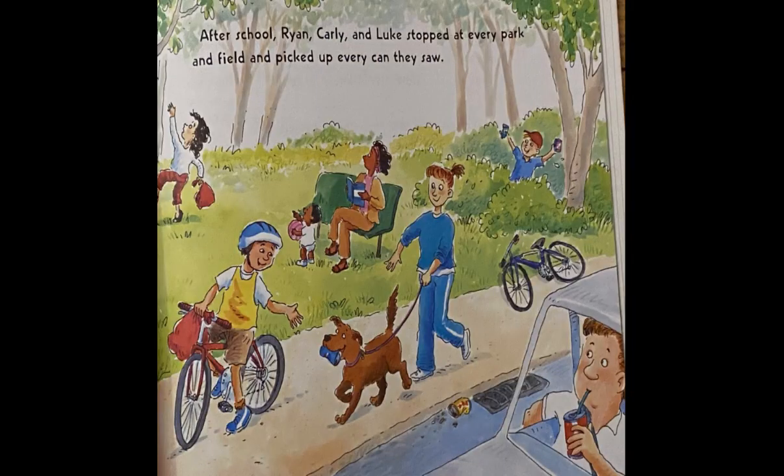After school, Ryan, Carly, and Luke stopped at every park and field and picked up every can they saw. Now look at the dog. How many cans can you see? Yeah, it looks like I see 4 cans. The dog has one. I see one in the street. Ooh, I see more than 4. The man in the car is drinking. And then Ryan has 2 in his hands by the tree.